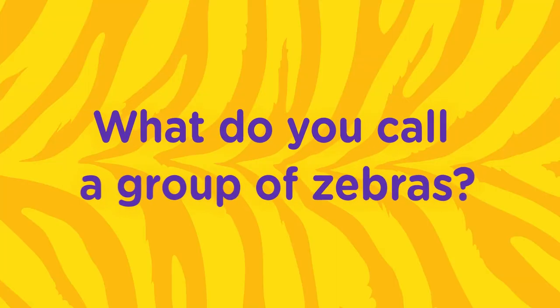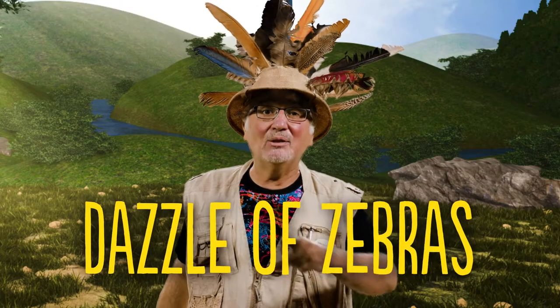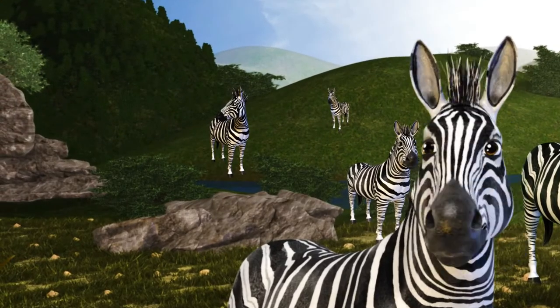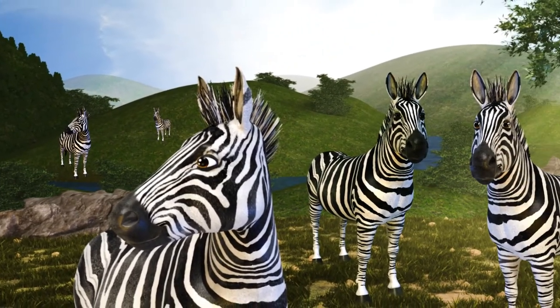Do you remember what a group of zebras is called? That's right, a dazzle of zebras. So, do you think you can see Roberta? Point to her if you can see her. That animal has bested us.